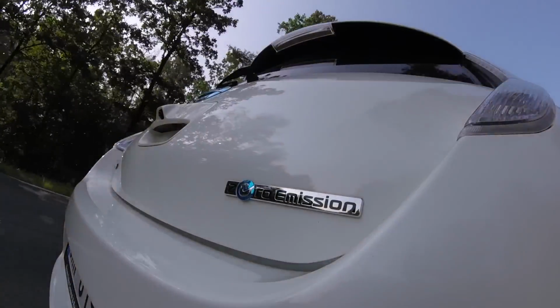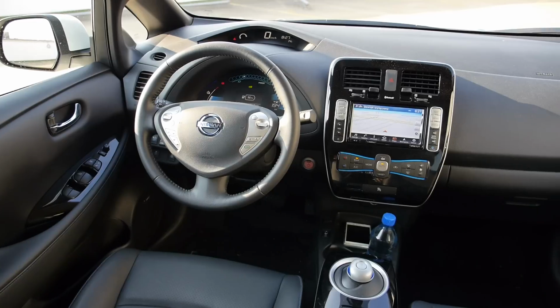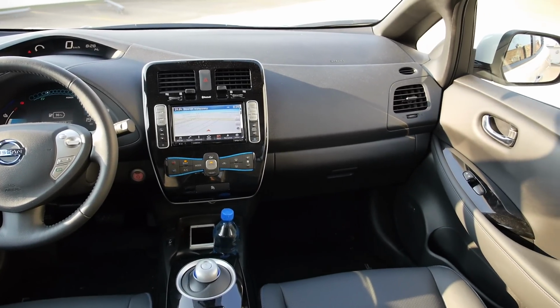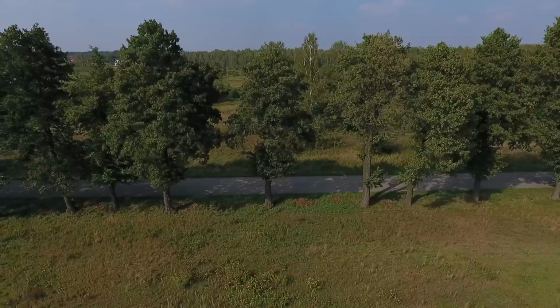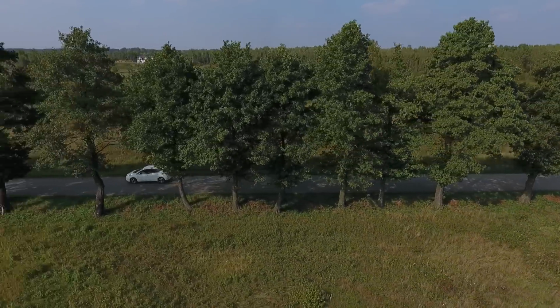After the facelift, we now get things like new sat-nav and 360-degree camera. This comes in handy because the LEAF doesn't have parking sensors. Thanks to Nissan Connect EV app, you can also remotely precondition your car so your range extends. By the way, the app was hacked a few months ago, fortunately by an engineer who informed Nissan about it.